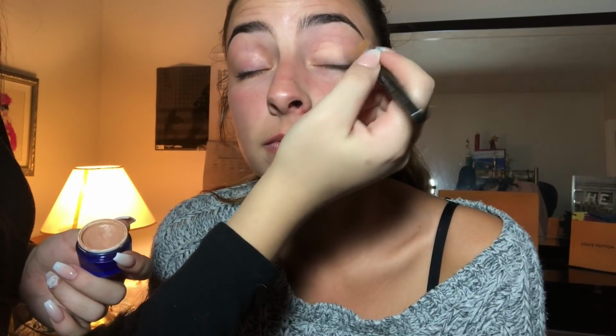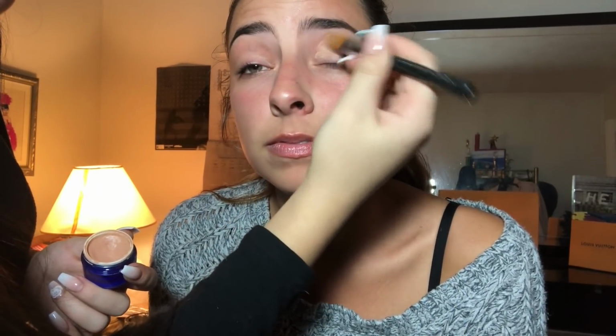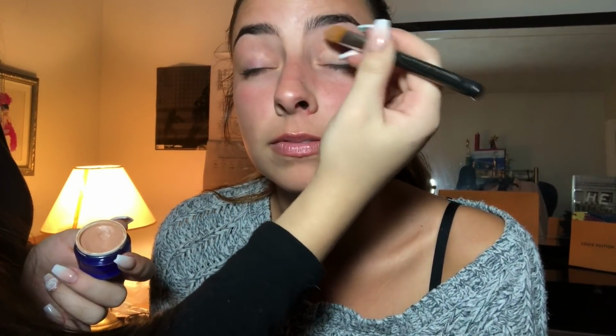Okay, so I am first going to start by priming her eyes with a bit of concealer to make sure the product stays on. And I'm going to be using this It Cosmetics in the shade medium, but honestly, your normal concealer works, and you can just use your finger, use whatever you want. Close your eyes. I'm just going to apply it very lackadaisically.